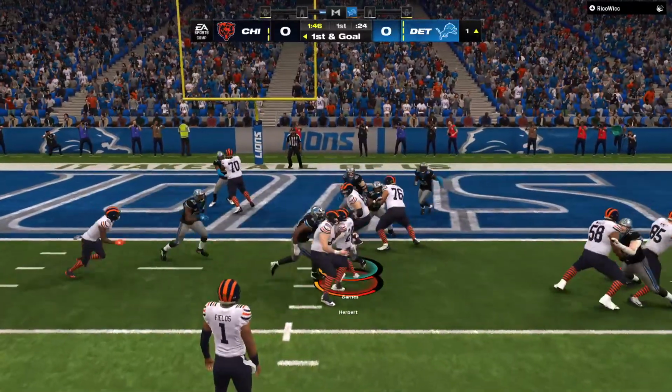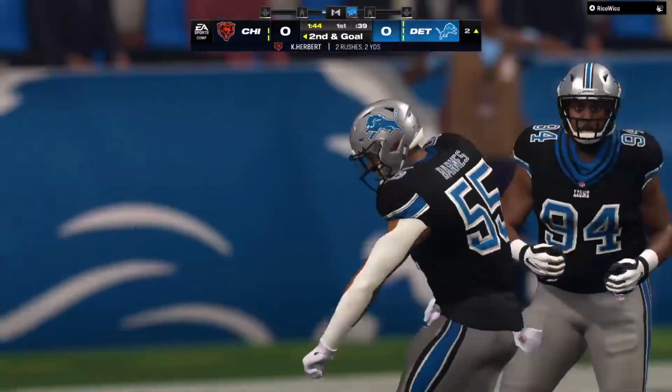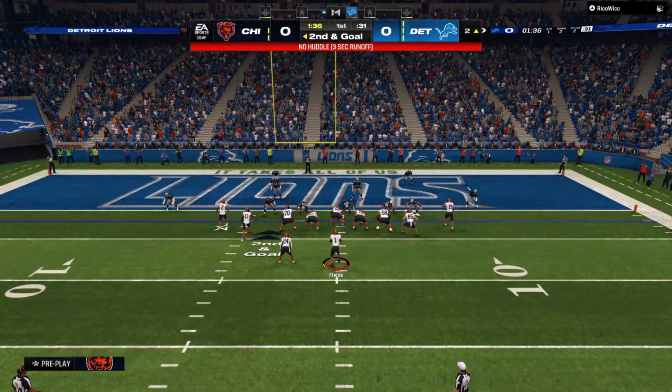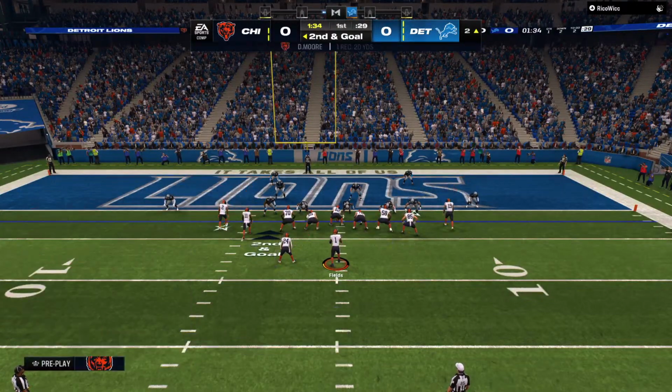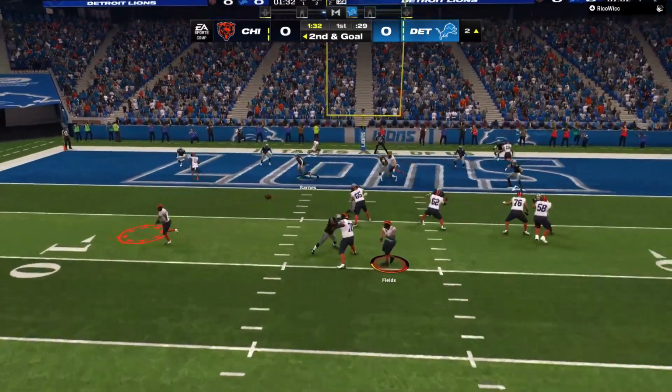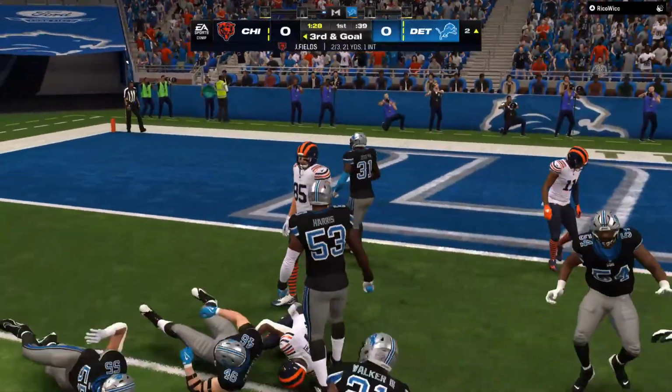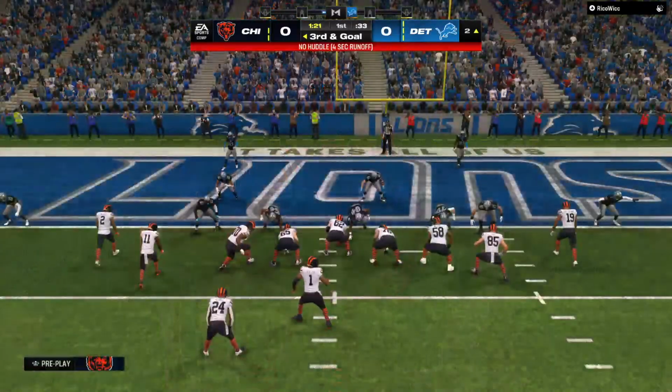They'll run here with Herbert. And he is going to be stopped cold behind the line of scrimmage. Back at the 2 now. Here's second and goal. To throw is Fields. That's complete to his running back, Herbert. And he's able to get it down to the 2-yard line.